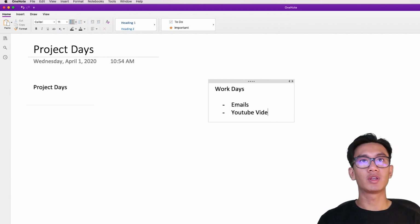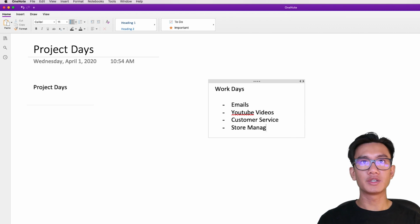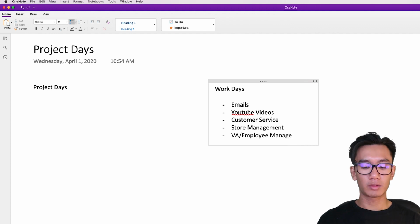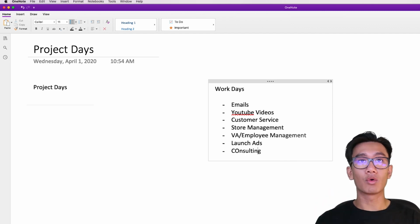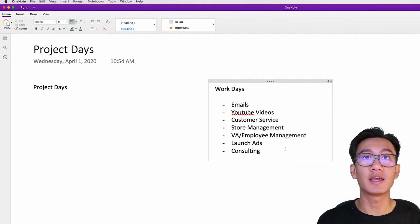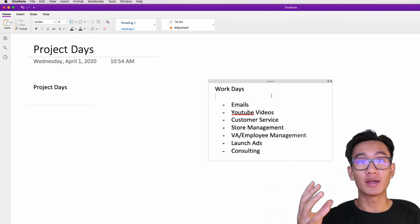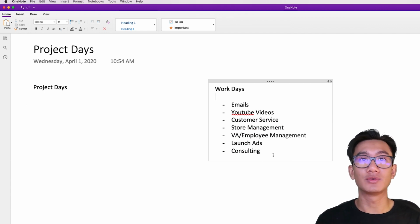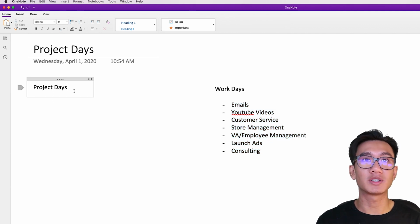Emails, YouTube videos, customer service, store management, VA/employee management, launch ads, consulting. This all goes under work days. As you can see, there's quite a lot of things, and this is people's day-to-day. This is what people literally do every single day for the rest of their career. And as a result, when the environment changes, they struggle to maintain their amount of customers, money, whatever, because you can't grow your business by just doing these things.